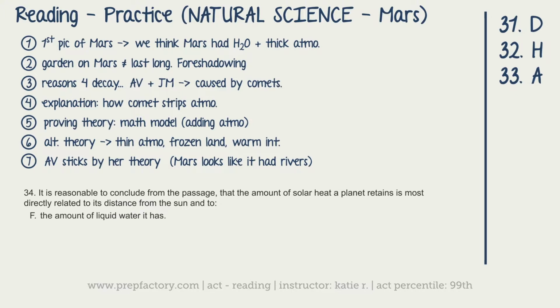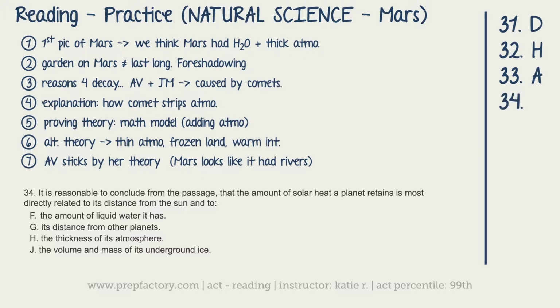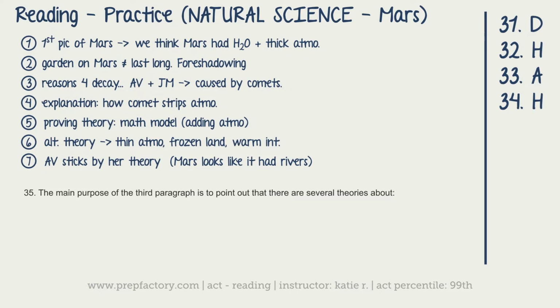The amount of liquid water it has, nope. And that is dependent on distance from the sun and thick atmosphere. Its distance from other planets, not mentioned in the passage, and also really wouldn't have any bearing on how warm a planet is. The thickness of its atmosphere, ding, ding, ding, that sounds perfect. And the volume and mass of its underground ice, that's not mentioned and doesn't have to do with our prediction, so we can get rid of it. Okay, halfway there, guys.